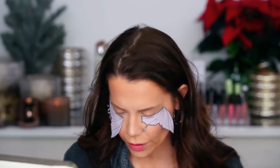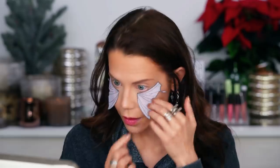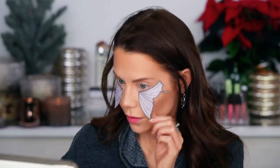Why won't you work? Oh my gosh, there is another side. If you are doing a smoky eye, if you have an issue with fallout, if you're using loose glitter, or a loose mineral product and you know you're going to get that fluffiness everywhere, using something like this can be super helpful. How cute, okay?